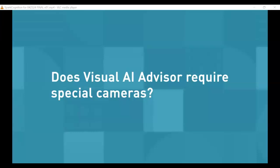What infrastructure do you need? Do you need special fancy AI cameras, or can you use your iPhone? Like, what does it take? So speaking from our perspective, the Spark Cognition solution is compatible with pretty much any type of camera that's out there. Pretty much all modern IP cameras can produce what's called an RTSP stream, and we're able to connect to and process that specific stream. So you don't need a specific AI camera. You don't need a specific type of camera.